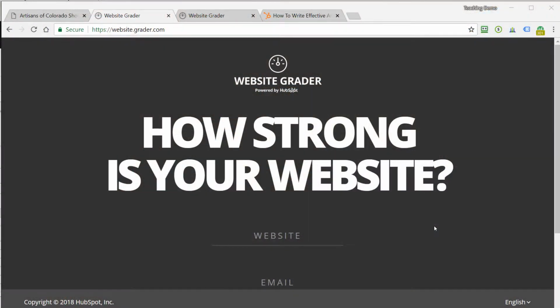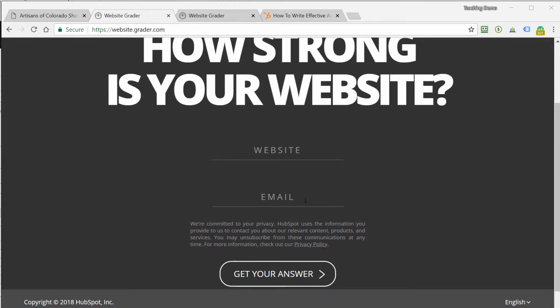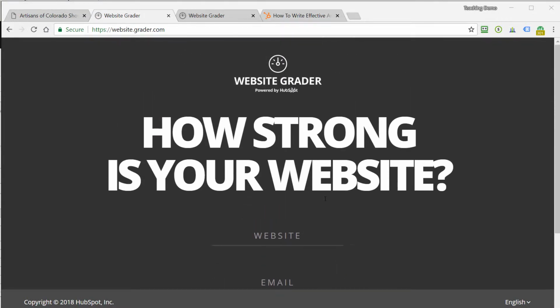When you arrive at the website, you know that you're dealing with a heavy hitter here because their domain is grader.com. That's a pretty high-end type of domain for a company to have, and they've got website as the subdomain, so it reads website.grader.com. You can see it's powered by HubSpot at the top. Very simple interface. It asks how strong is your website, asks you to put in the website, and they also want your email. HubSpot is great for being out there and trying to build their email list.